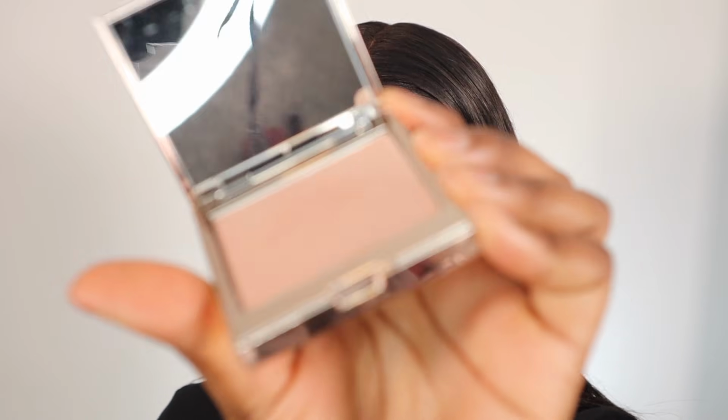So now I'm going to go ahead and apply some highlighter. This is the Laura Mercier highlighting powder. I don't know, it just looks so good on the skin, and it just makes your skin look like it's glowing from within, rather than, oh, you've just got some highlighter sitting on your cheeks. So I'm just going to apply a small amount of this.